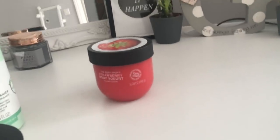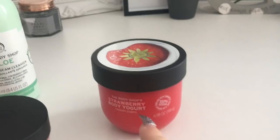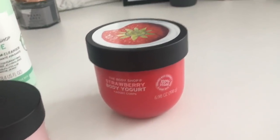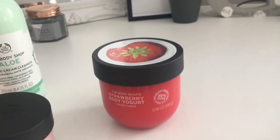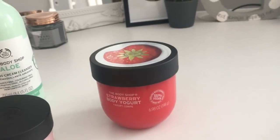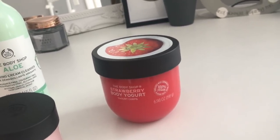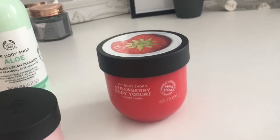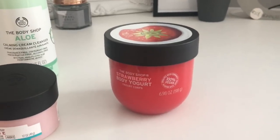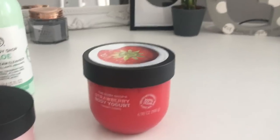And then the last thing I bought was a body yogurt. I had to buy a body yogurt because everyone is using these at the moment, and I really wanted a new moisturizer because I have the worst dry skin on my legs. I don't know what it is, but I have the worst dry skin at the moment. So I do already have the shea butter body butter, but I wanted a body yogurt just because it's not as thick, and I could use this in the day, and then the body butter at night before bed.